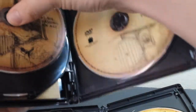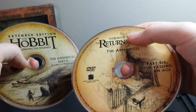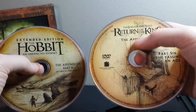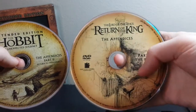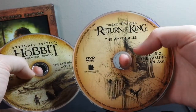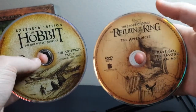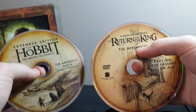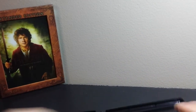So the discs themselves, if you compare Return of the King Appendices Part 6 and The Hobbit An Unexpected Journey Appendices Part 8 side by side, they basically are stylized in almost the exact same way. This one lists the appendices and the part a little bit different, but again, the part and the name of that appendix are over here. The name of the movie's up top. So, kind of different, but essentially pretty much stylized in the same way. So, that's really the main comparison between the 2 releases.